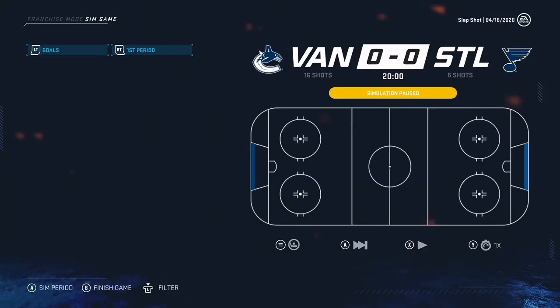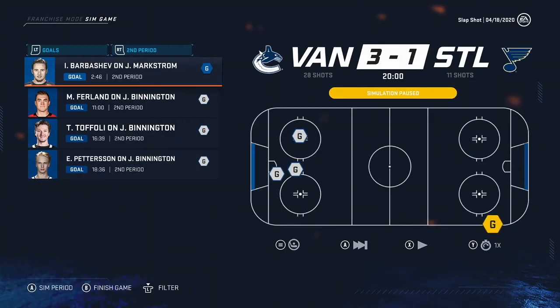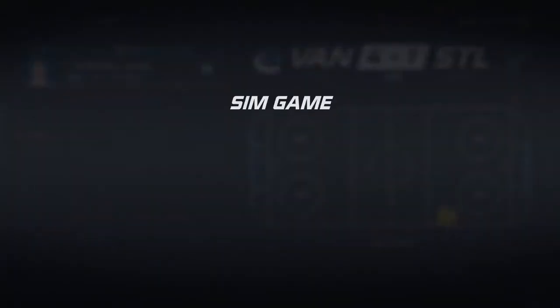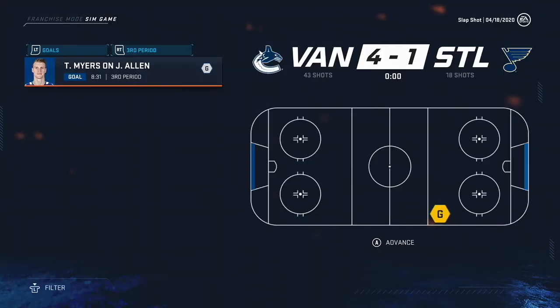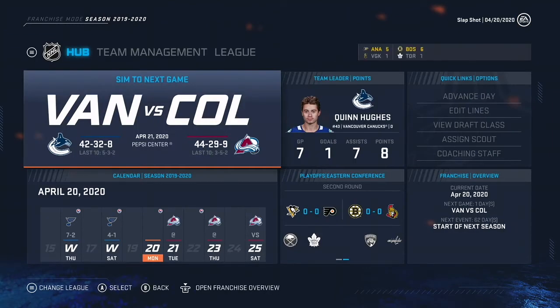First period, 0-0. This is going to be tight, I think. Second period. Oh, we're up 3-1. Toffoli, Pedersen, and Furlan. Barbashev gets one for them. This is really good. We're out shooting them a lot, too. And Myers gets one, and we actually win 3 in a row to advance to round 2. That's crazy. So next up is the Colorado Avalanche.